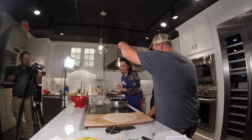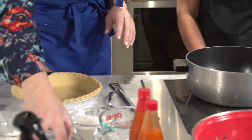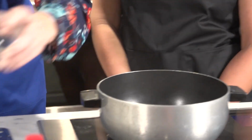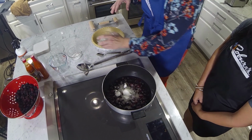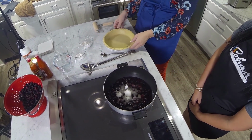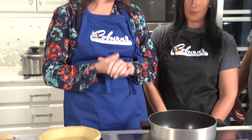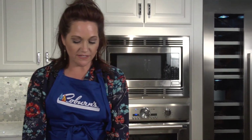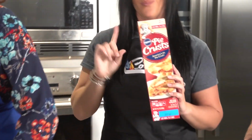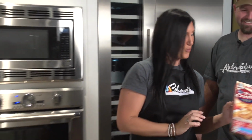And depending on the blackberries, how sweet they are, the recipe calls for 1 cup, but I think that we're not gonna put as much, because they were really, really sweet. And then once that gets boiling, then we'll add the cornstarch. And we have this pie crust that my amazing mama does from scratch. And so we are doing some nice, beautiful pie crust that Mama has given me.